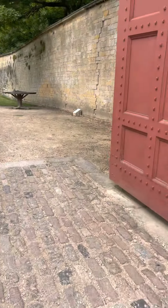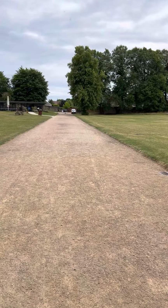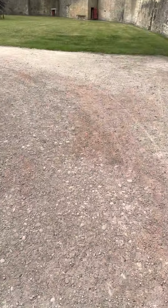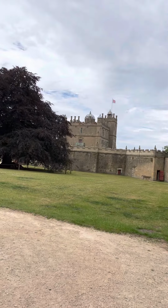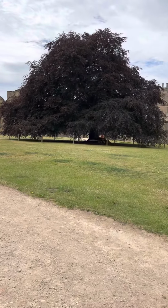Today I've come to Bolsover Castle. Main entrance is just down there. You go in through the shop. It is an English Heritage site, and in we go. So go in a little bit. First things that greet you: a view across the little castle, and also I believe it's a yew tree.